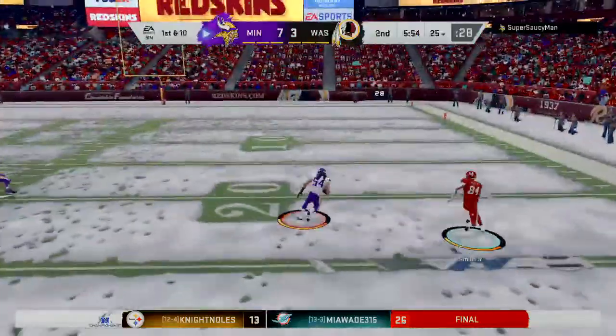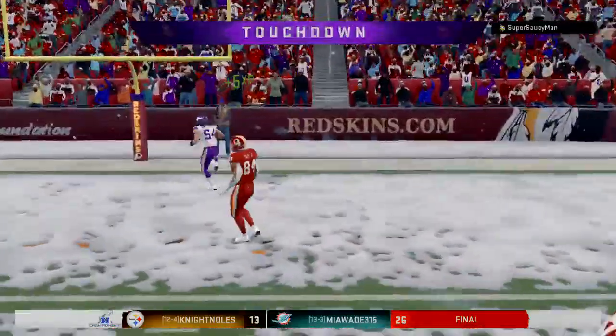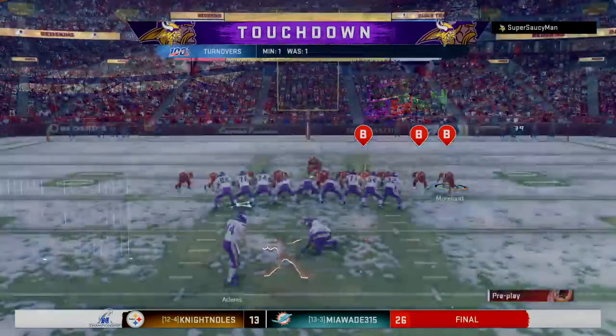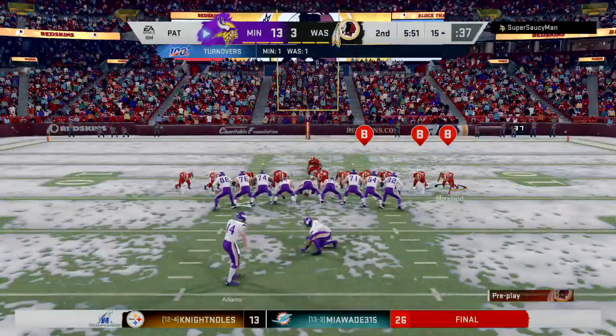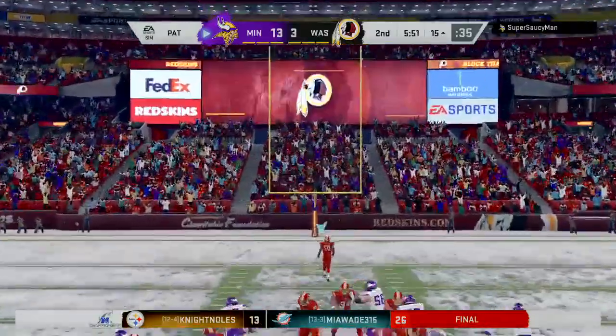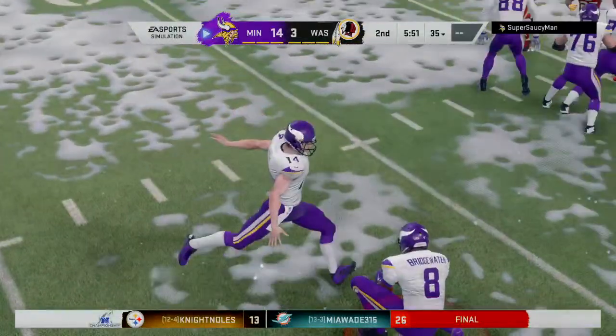This time for Smith, and it's intercepted. Picked off by the linebacker, Eric Kendricks. And he's going to score. It's a Viking touchdown. Extra point attempt here still to come. And this one's right through to make it a 14-3 ball game.